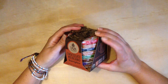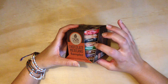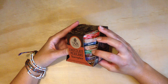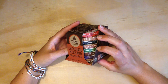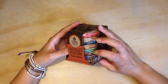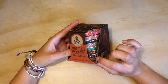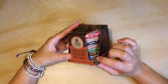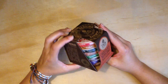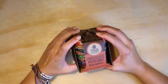So this comes with cinnamon, coffee, vanilla. This one says salted almond. This one says guajillo chili. I think that's how you say it. I'm not really sure. I've never heard of that before, but some type of chili. So that one should probably be spicy. And then we have just a standard 70% dark chocolate. Then we have a chipotle chili flavored chocolate. And then the last one says super dark, which is 85%, which I really like, actually. I'm looking forward to that one.